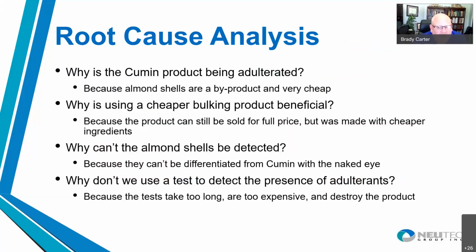But what they're finding is that this cumin is getting adulterated through almond shells. And so these are ground up almond shells being put in there as a bulking agent, so that they don't have to add as much pure cumin. So they can sell it as if it were pure, but in reality it maybe is 50% pure or 60%, and the 40% is just cheap byproduct almond shells. So they're getting the same price, but not using the same amount of pure product.